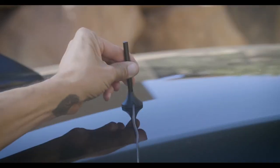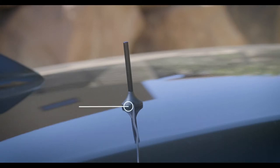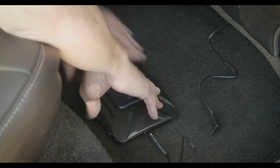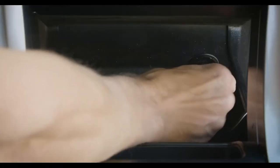Simply put the mini-mag antenna in place on the rooftop towards the center, but away from existing vehicle antennas or sunroofs. Run the antenna cable through a side door or hatchback. For vehicles with an aluminum body, an adhesive mounting disc is included. Then, connect it to the DriveX booster. Connect the inside antenna to the booster. Finally, connect the power supply to the booster and power it up.